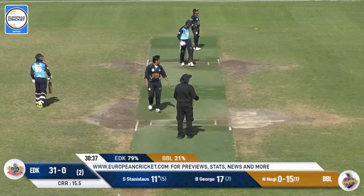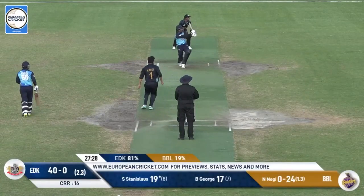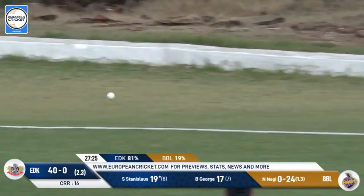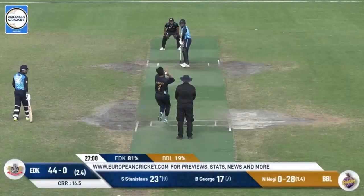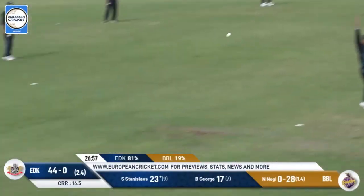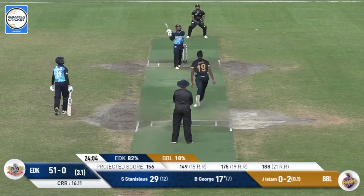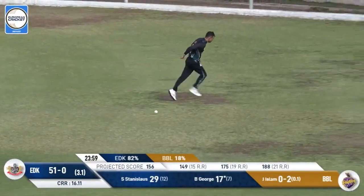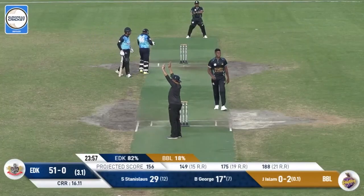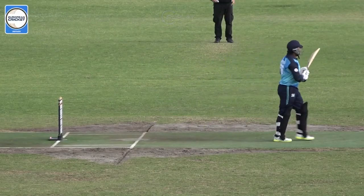Oh, what an incredible shot by Stanislaus. Picks that one up and deposits it over the boundary rope. That goes a bit too straight there, Nagy, and he's going to get punished by Stanislaus. Another great hit. The overpitch delivery. It's going to beat mid-off and go away for a 4. It's gone up in the air. It hasn't timed it as nicely as he would like, but it's still going to go the distance. That's how good Basil George is. You can just see a little bit of a wry smile there by Islam. He knew he almost had Basil.